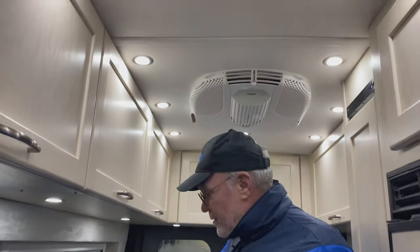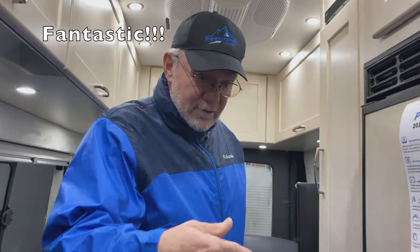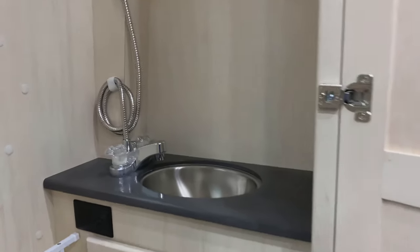The other big feature of this is the bathroom. This not only has the tallest ceiling, the biggest bed, but it also has the biggest bathroom of any PleasureWay that's on the market. So if you want to come back where you can open the door there, we'll get a look in the bathroom. And I think you'll see, just push the button. You got it. And we can put the lights on in here.